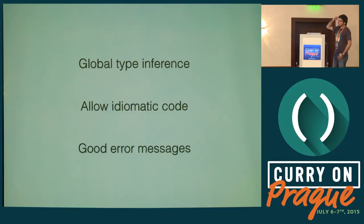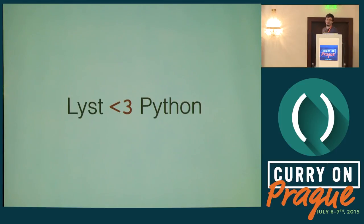So I had to set up some goals for my type checker. Given that we are using Python 2, we can't use any type annotations because Python 2 just doesn't have them. So it means I'm going to have to do global type inference, which is hard. It should also allow idiomatic code because our Python developers want to write their code in a certain way. So it should allow those code patterns. And also it should have good error messages. Not like, these types don't match. Go figure out where it's gone wrong. It should also love Python, basically because the founder loved Python.